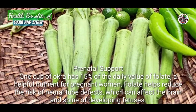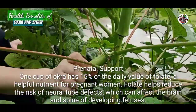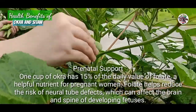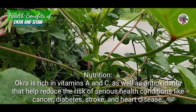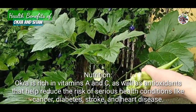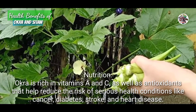Prenatal support. 1 cup of okra has 15% of the daily value of folate, a helpful nutrient for pregnant women. Folate helps reduce the risk of neural tube defects, which can affect the brain and spine of developing fetuses. Nutrition. Okra is rich in vitamins A and C, as well as antioxidants that help reduce the risk of serious health conditions like cancer, diabetes, stroke, and heart disease.